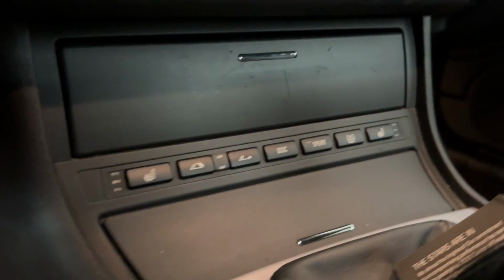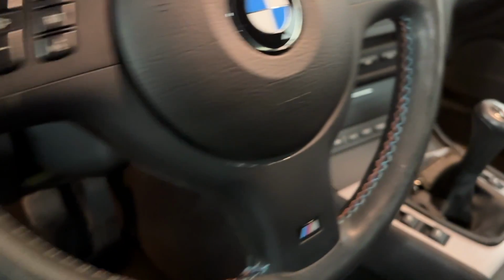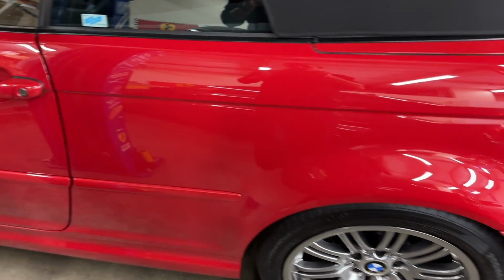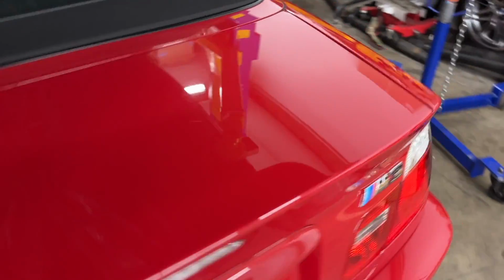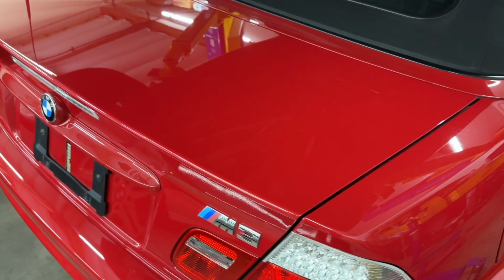We may end up replacing those cubbies or trims just because I really think he's looking for pretty much perfect with this car. And it's honestly not going to take all that much. There's only a few imperfections in the body. It could use a little bit of polishing. I don't want to say sanding, a little bit of polishing and ceramic coat. And that's just me nitpicking, looking for perfection.